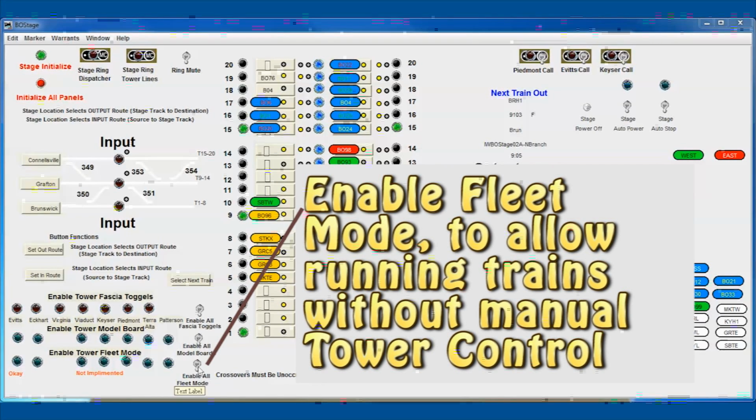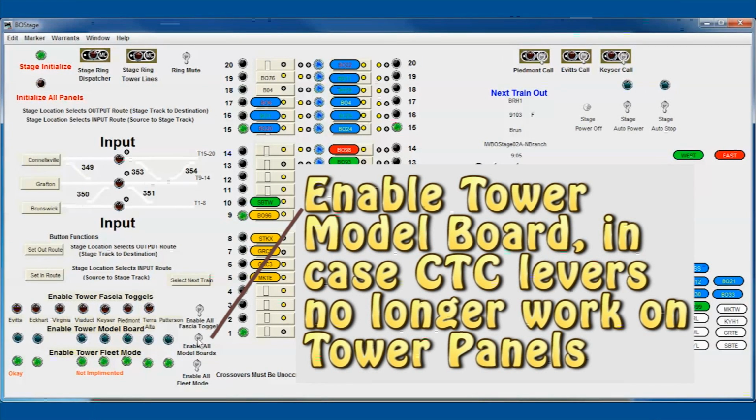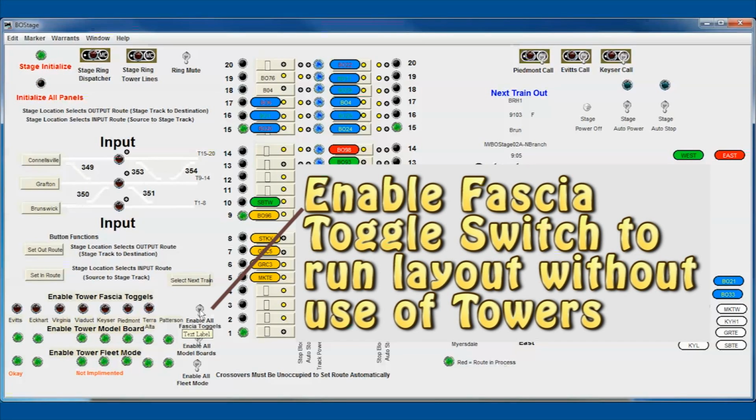Additional design criteria includes optional automatic switch and signal control for the unmanned towers to support sparse crews and automatic running. The model board has various levels of operating assistance or training wheels. This is to allow trains to continue in an emergency situation caused by operator deficiencies, plant failures, or software bugs.